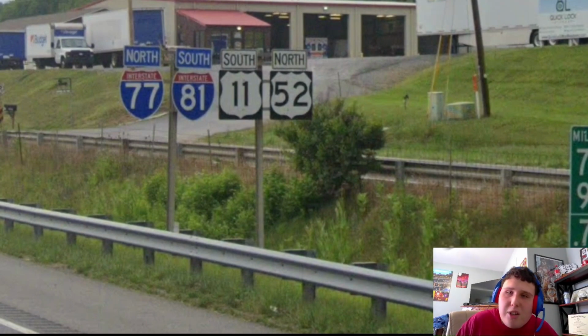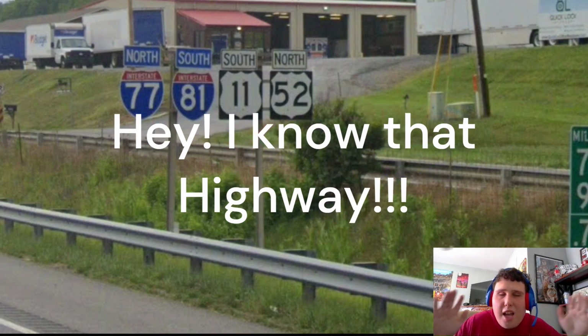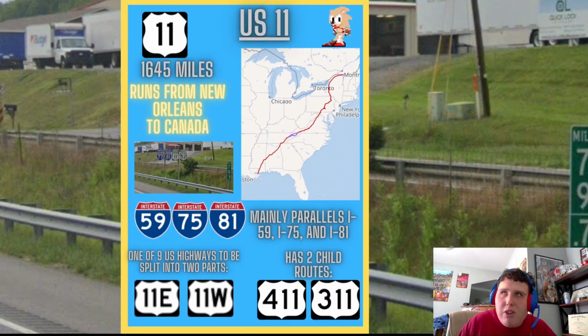And this actually brings us right into a brand new segment I like to call "Hey, I know that highway." We're going to be talking about US Highway 11. US Highway 11 is 1,645 miles long. As you can see on this map, it runs all the way from New Orleans up to the New York and Canada border, going through several states including Mississippi, Alabama, Tennessee, Virginia, West Virginia, Maryland, Pennsylvania, and New York.